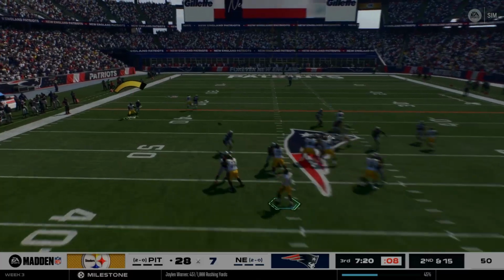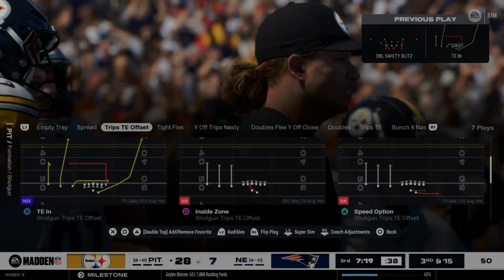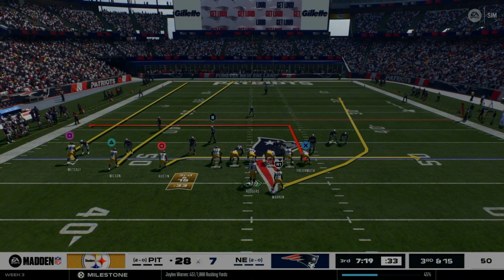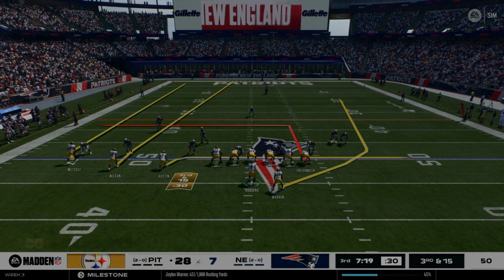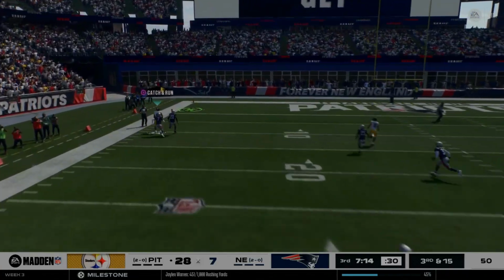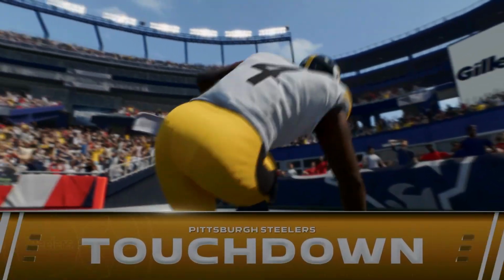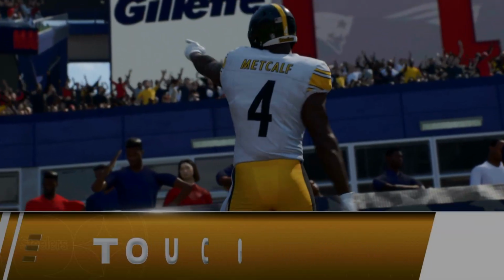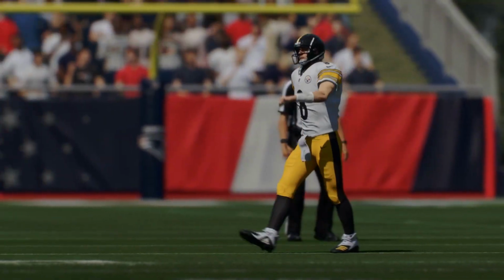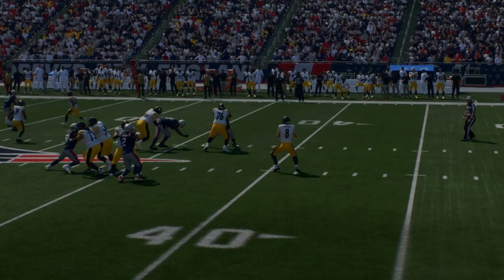From midfield, here's Rodgers. And that'll be incomplete. Took a pretty good shot as he tried to pull that one in. Couldn't hang on third down. To throw, it's Rodgers. Oh, he's going to go for it all. And caught in the end zone. Touchdown, Steelers. DK Metcalf. Halfway to 100 now with career touchdown number 50. As his guys are able to push that lead out a bit further.